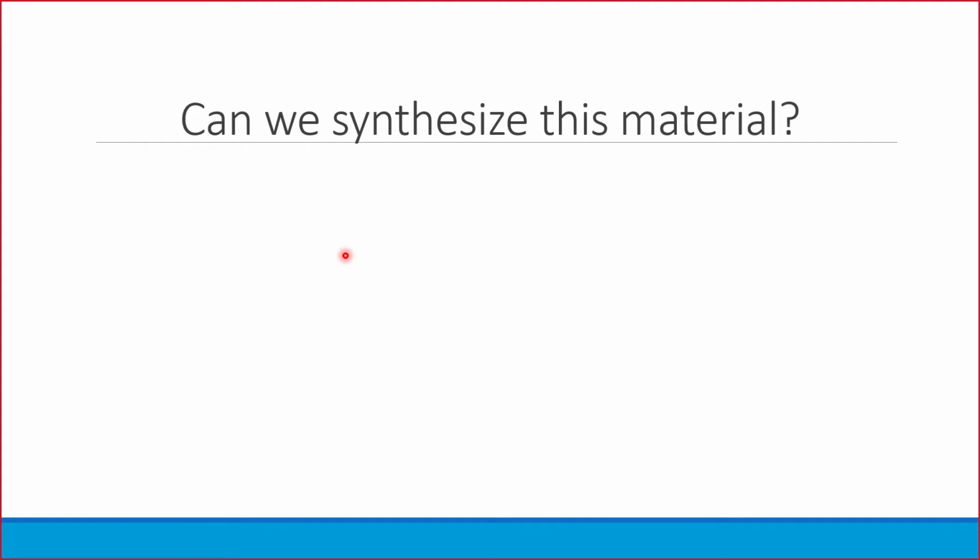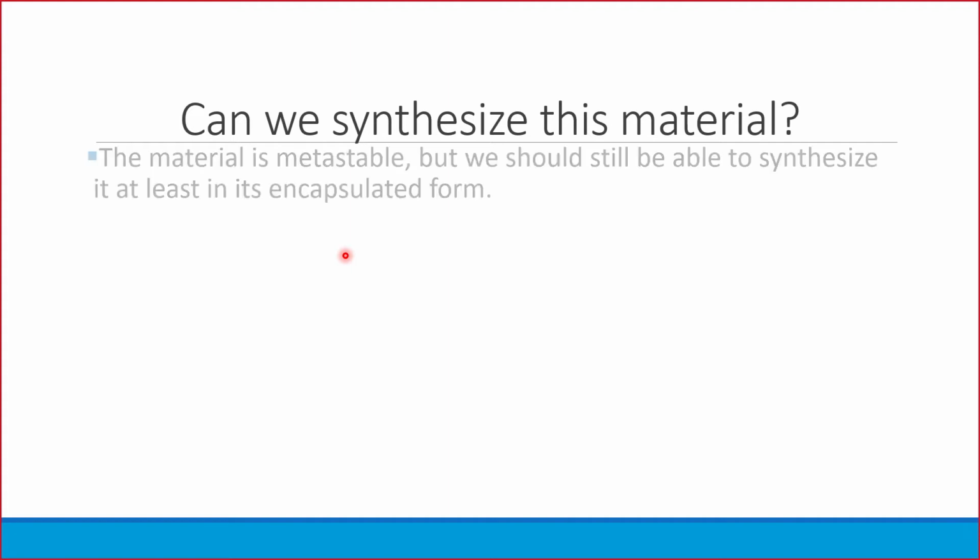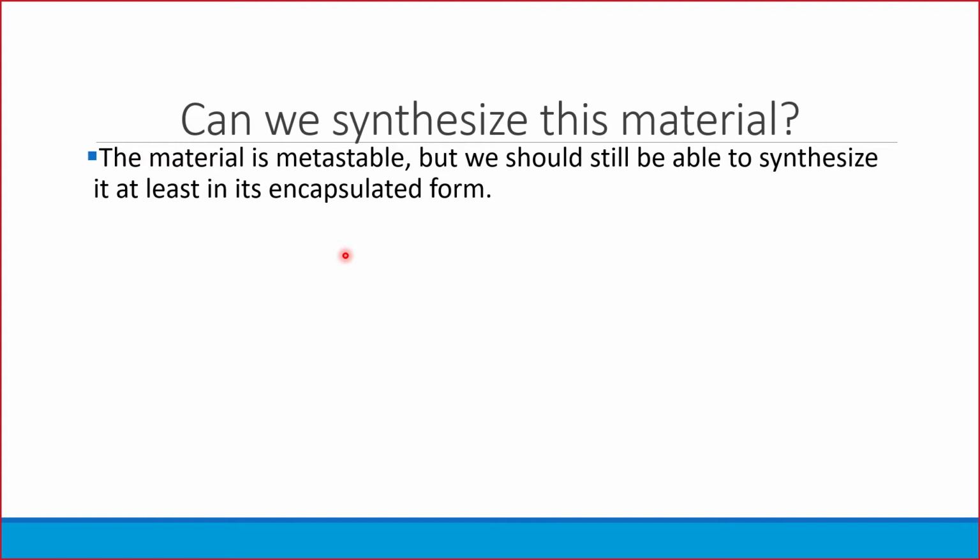And this is where I come in. In 2017, I get hired by Professor Jenna, and he is still convinced that this material must be possible to synthesize somehow. And it is my job to work with an experimental group and propose how we are going to do this. Well, the material is metastable, but we should still be able to synthesize it at least in its encapsulated form. Of course, if we synthesize it that way, it might not be a semiconductor then, but that is our hope, that at least we can synthesize it that way.